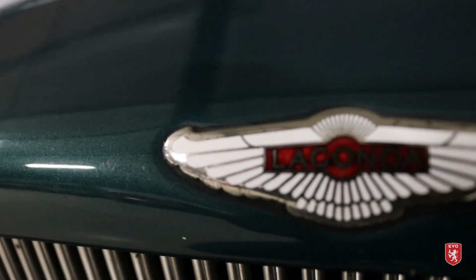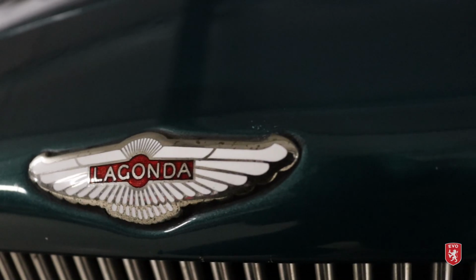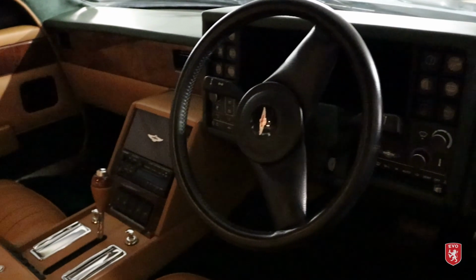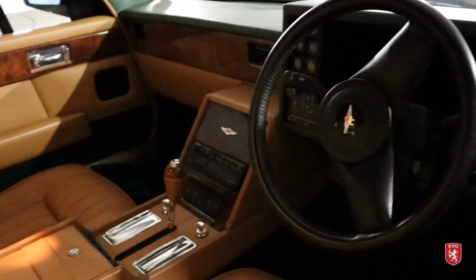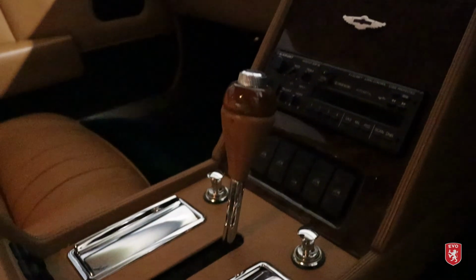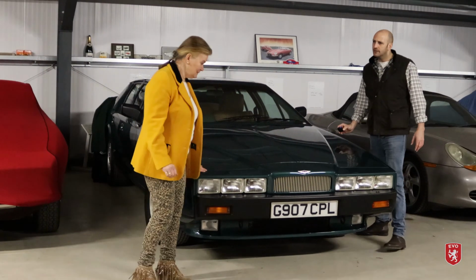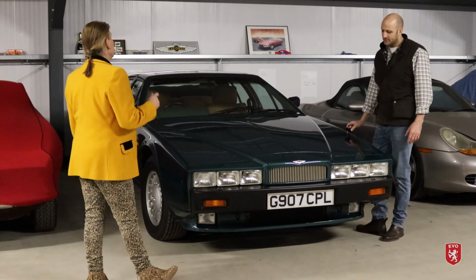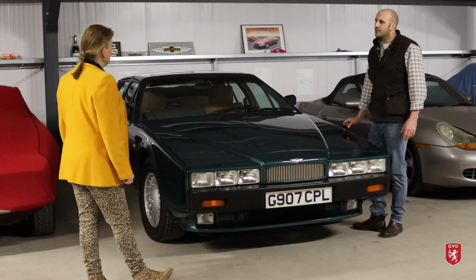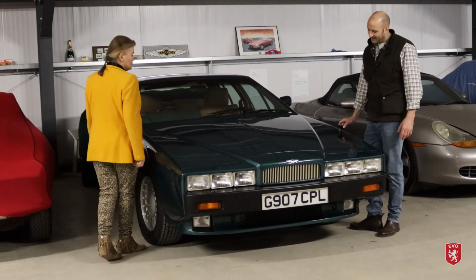Absolutely. Well, this is the twin for the Hustler. Oh, the Aston Martin. This isn't quite British racing green, is it? No. It's more of a sort of fern green. Yes, this was part of the Hunter Green collection. Michael Fleming put the collection together of all the Astons at the time, had them all painted in this colour and sequential number plates.